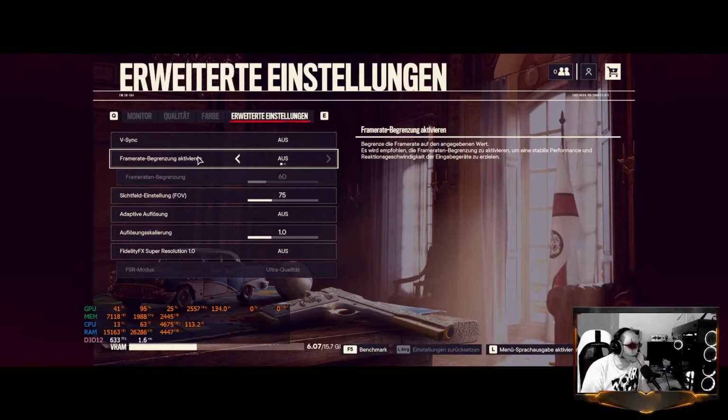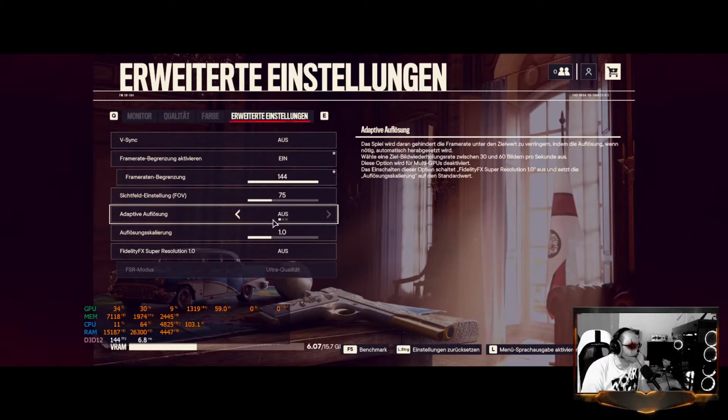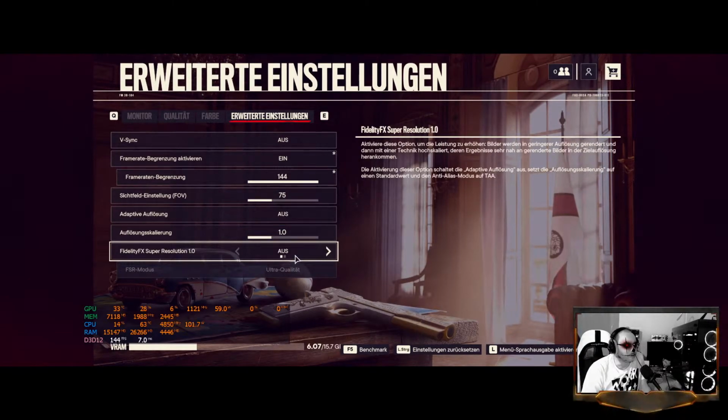Browsing bleibt aus. Framerate-Begrenzung aktivieren. Ein. Das Spiel wird daran gehindert, die Framerate unter dem Zielwert zu verringern. Und die Auflösung wird automatisch abgesenkt. Wähle eine Zielbewegung. Die Option wird für Multi-GPUs deaktiviert. Das Einschalten dieser Option schaltet Fidelity VX Super Resolution Aspekt 0 aus und setzt die Auflösungsskalierung auf den Standardwert. Aktiviere diese Option, um die Leistung zu erhöhen. Bilder werden in geringerer Auflösung gerendert.